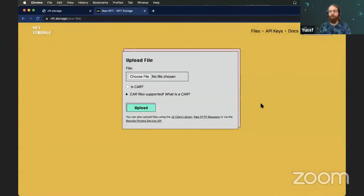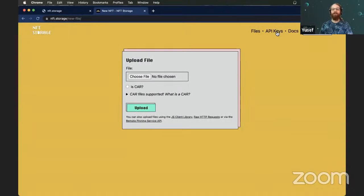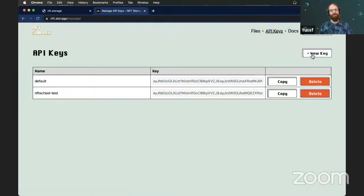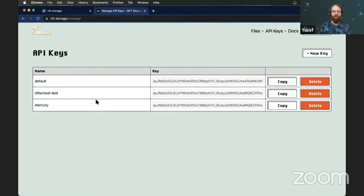But most people probably won't be uploading every single NFT by clicking on a button on the website. So we imagine you'll probably be using a client library or something like this. To use the client, you'll need an API key. Let me make a new one here. Let's call this Mercury. Okay. And now I have this key that will let me authorize my client.